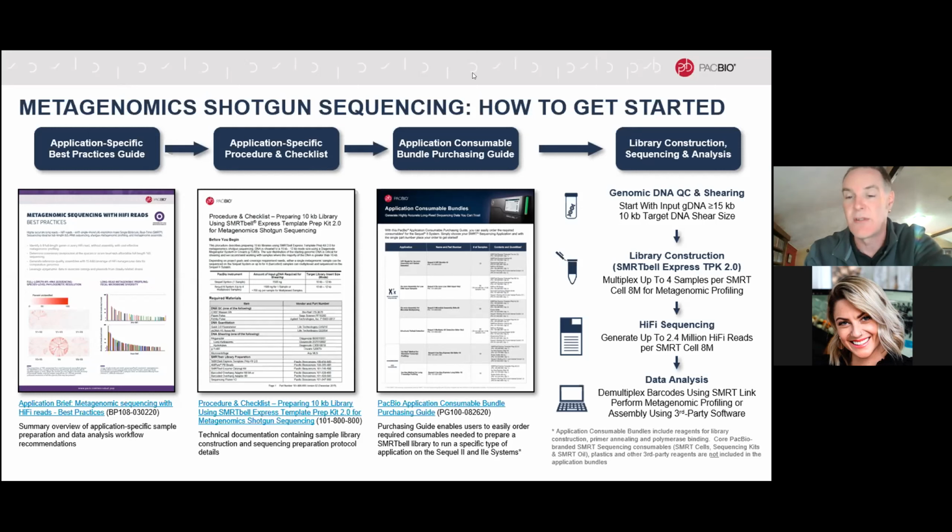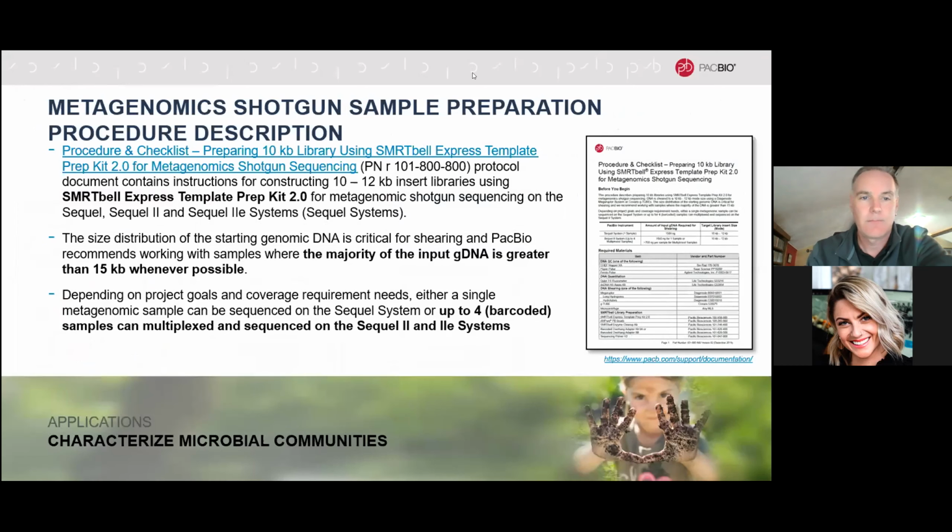Off the Sequel 2, you've got data analysis options. You can do a lot of analysis using PacBio software, or you can go to other third-party tools like we've mentioned already, DADA2 for 16S, or Canu and others for making assemblies with your data. It is important that the DNA you're extracting for all PacBio sequencing is as high quality as you can get, because it's long read sequencing. You need long inserts, and so you need high molecular weight DNA. There are protocols around for doing that and making good quality DNA.